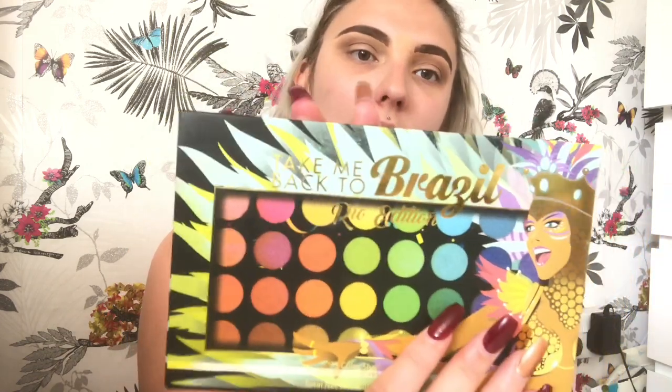So that's all nicely blended. So I'm now going to just add a little bit of a shimmer onto the lids of my eyes, and for this I'm going to be using the Take Me Back to Brazil Rio edition. This palette here is literally one of my favourite palettes at the moment. The whole palette is just full of shimmers. See, there you go, seems a bit better.